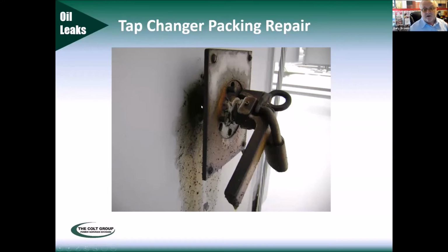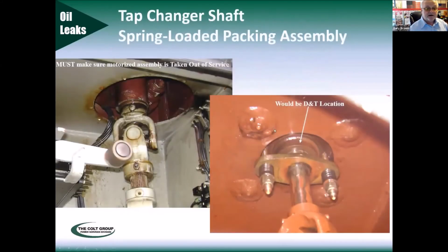But this particular one, we added a nipple and a coupling and drilled behind here. You can see the follower over here. We loosened it up, went back here and added a nipple and coupling, 1/16 inch NPT, and then pumped it and sealed it and then plugged it when we were done. On these motorized tap changers, we just have to make sure that the motor assembly is taken out of service while we get up in there so it doesn't move when we do it. But this is where we would drill and tap one like this right in here to seal it.